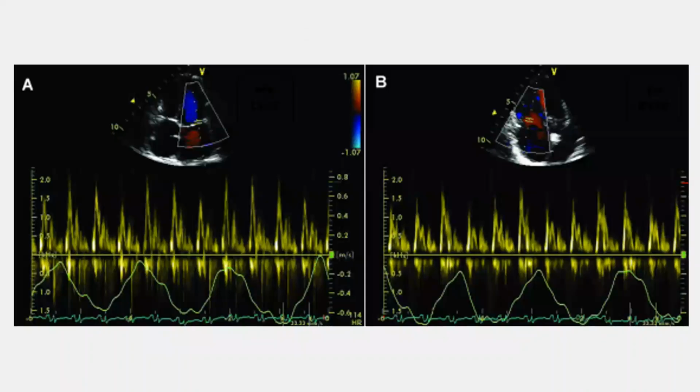Here's an example of both. This is tricuspid velocities, mitral, and again, you're looking at the change. You could see this is a pretty significant change between inspiration and expiration. So those are your echo findings of essentially pulsus paradoxus.